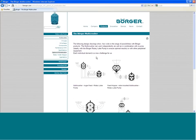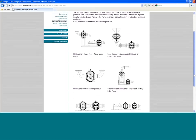Options of construction. So here's just some basic renditions of different things we do. You have the grinder going into a hopper, into the pump, on that first one. We call this unit the multi-crusher, and that incorporates our crusher, our auger, our pump. So it really allows us to pull stuff in full facet. We have the side mount with the hopper again and then going into the low pump. We have the grinder itself a little farther down. As you can see, if you scroll down a little bit, there you go, Bob.